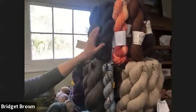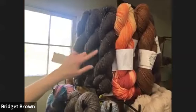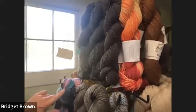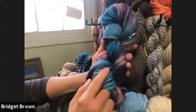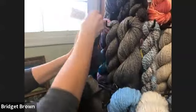This we call Tim's Tweed. This has the little silk bits in it that he put in it. Tim came up with that one. That's why we call it Tim's Tweed. Beautiful. This one is a Finn Lopi, and I love the Finn, how it's kind of a little bit felted, like that. It's so cool.